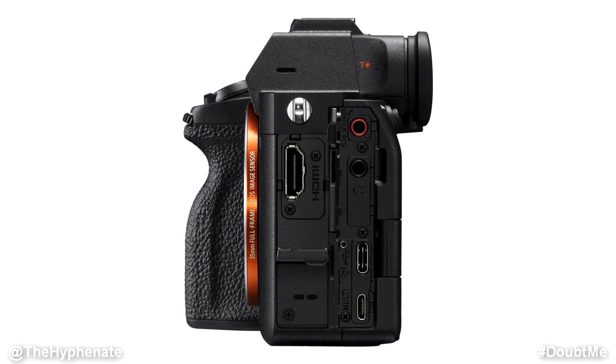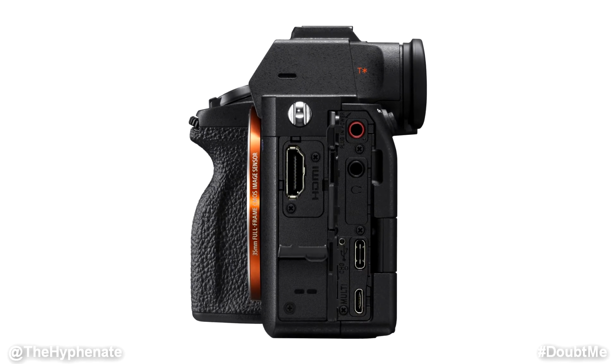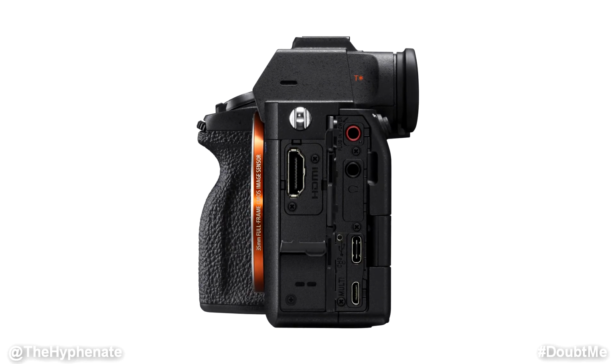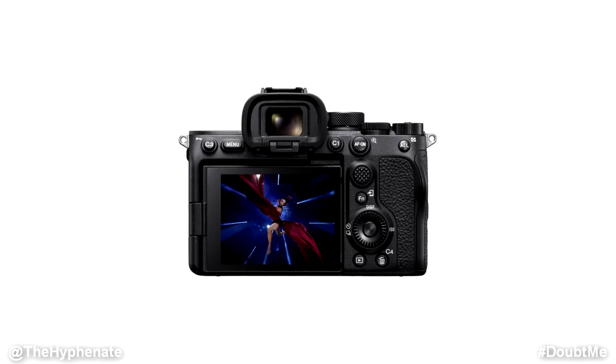Speaking of that, it has a full-size HDMI port. Another great feature is that with the HDMI output, you can record 16-bit RAW externally. The rolling shutter has been greatly reduced and is pretty minimal now. That was a really big issue for Sony cameras for a long time, so I'm glad they finally addressed that.